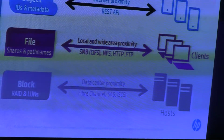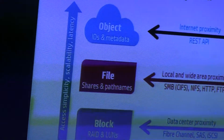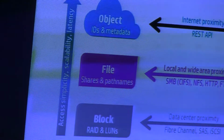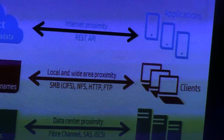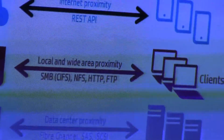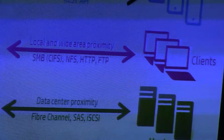As you move up the stack in terms of latency and proximity, you're moving into the world of NAS, network attached storage. Some of it's scale up, some of it's scale out, with options like StoreAll. But for the most part, NAS is CIFS, SMB, and NFS. There are also options for HTTP and FTP protocols, but it's usually a local and wide area proximity. You have a NAS share that's being consumed by a group of clients, could be servers, could be laptops, things of that nature.